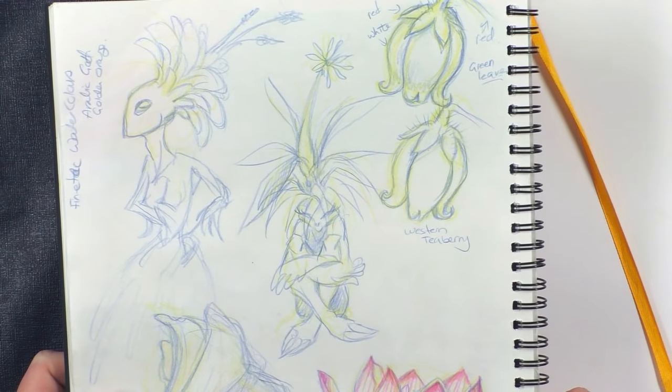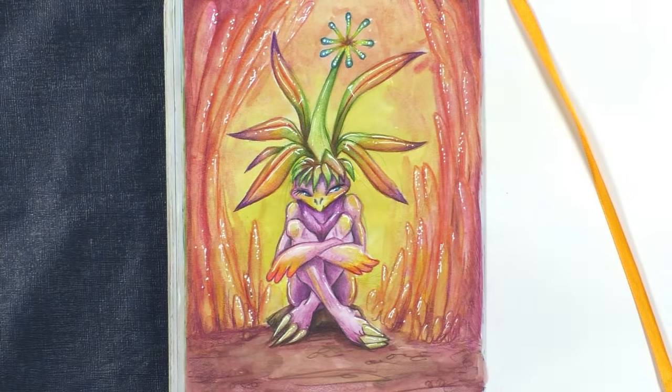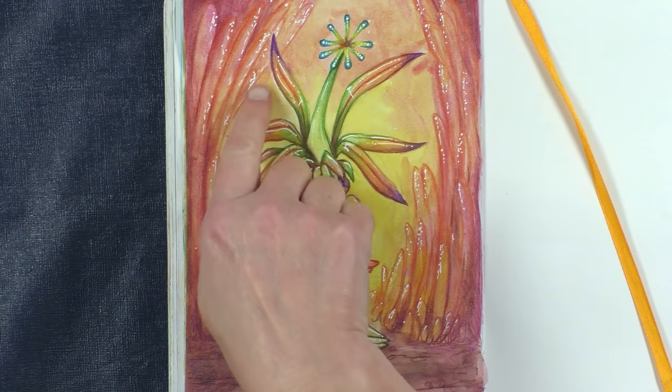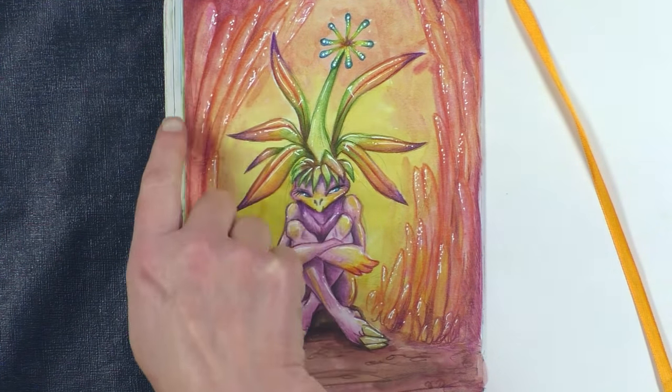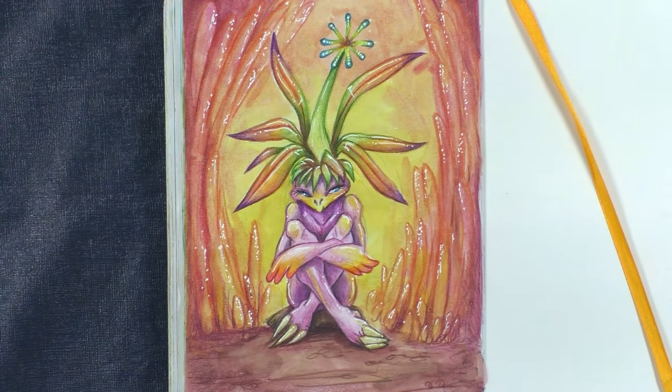So I started off this monster challenge with this sketch here, and this is the finished product. I'm not 100% happy with the results. I think the colours that I picked didn't quite work as well as I wanted them to. I do love this colour combination here of these oranges and these very warm mauve colours and the yellow, so I'll probably see them again sometime in my artwork.